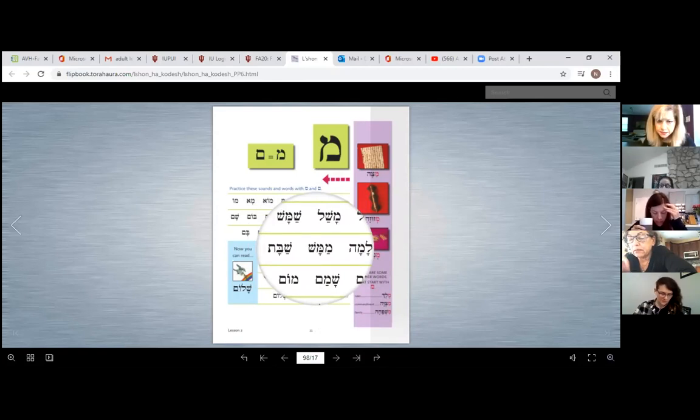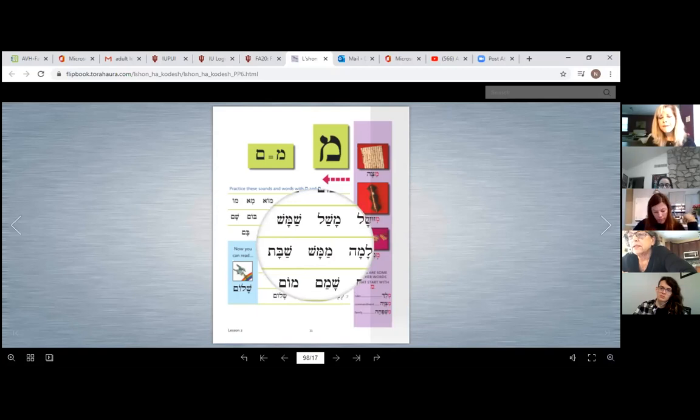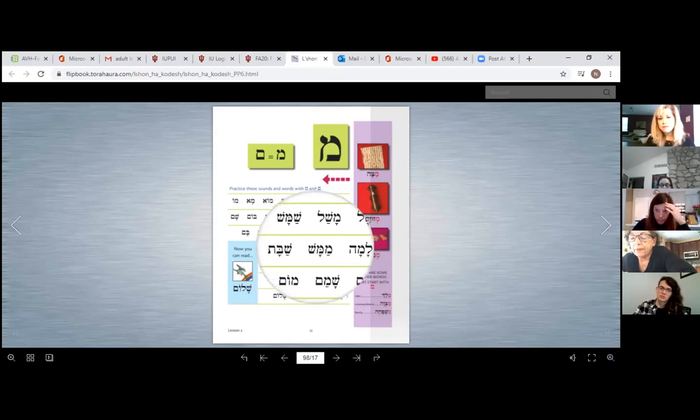But I have a question about pronunciation, on how one accents. We're reading these short words, which if it's one syllable, obviously it's just one accent. But do you put the accent generally on the second syllable, or the first syllable? How does one know? Would you say mamash or mamash? Mamash. Is that because of the dot in the second mem? Right, because we know that mamash is, at the end, on the second syllable.